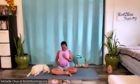Can you invite the back ribs to expand a little bit more? The collarbones to broaden a little wider. And even invite the breath to sink all the way down to the pit of your belly. Inviting a sense of spaciousness throughout your torso as you deepen your breath.